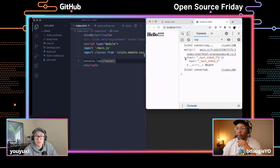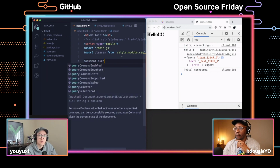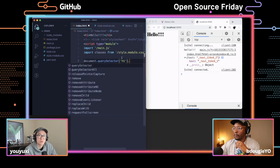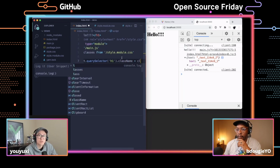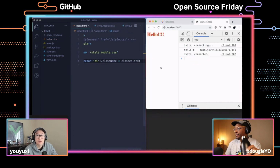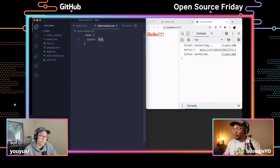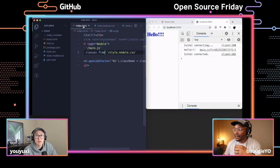Let's just log this. And as you can see, it gives you this object with text in it. So this is a class name. So I'm going to say document.querySelector h1.className equals classes.text. And now we get red here. So if we edit this thing here, it also reloads. So this is not hot module replacement, but you get the idea, right?